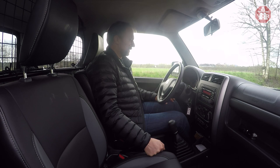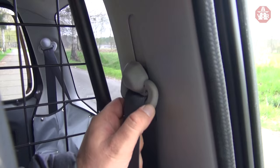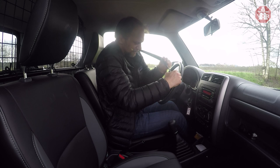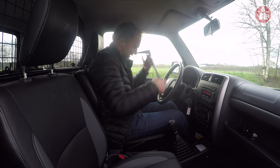I'm going to start with a normal routine. I think we can adjust the height of the safety belts. I just couldn't figure out how. I have no idea, actually, to be honest. But you see the picture. The safety belts are not really, really long, so yes, you can have a little bit more muscles than I do, but that's already it.